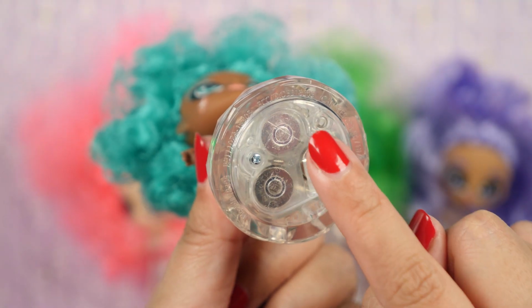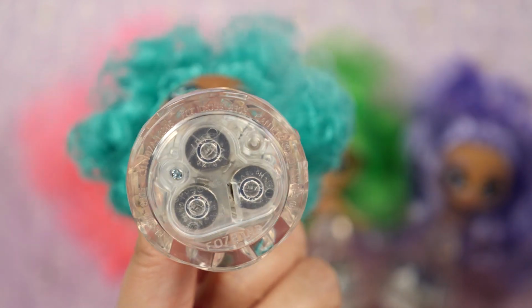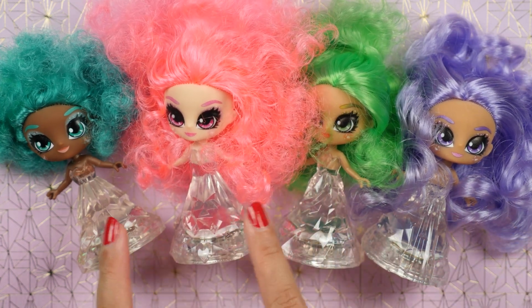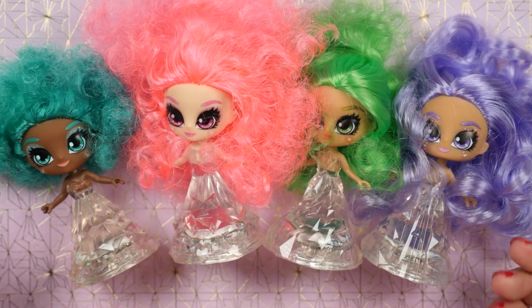And these are the type of batteries that these dolls need. These are called AG13 according to the packaging. I don't know how long the batteries will last. I do know that I want to display them with the lights turned on, but I don't think they have that feature, so guess we'll never find out.